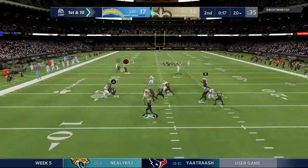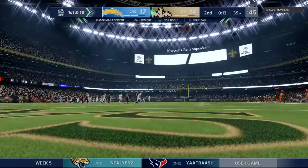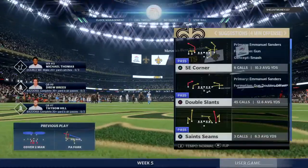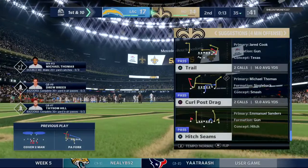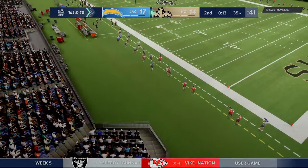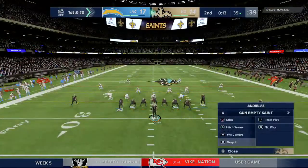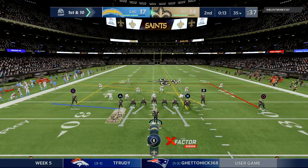Off of play action, Hill. This is complete to Michael Thomas. And he's brought down, getting this one up to about the 35. The Saints going to call the first of their timeouts as they'll stop it with 13 seconds to play in half number 1. Ball up to the 35 now as they come up on first and 10.